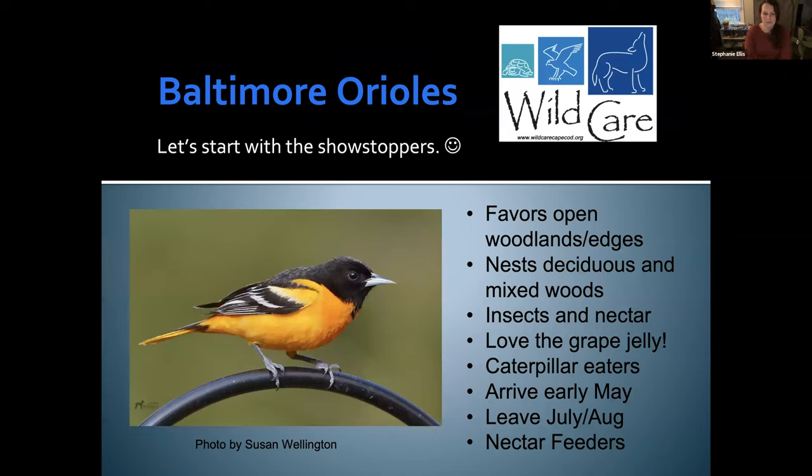And then let's start with the showstoppers first. These guys will be arriving very soon, early May. I cannot wait for them to arrive. The Baltimore Orioles, they're such beautiful songsters and just beautiful birds. And you can get these guys almost anywhere.